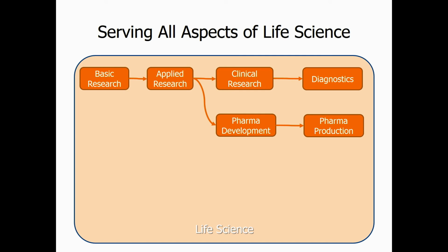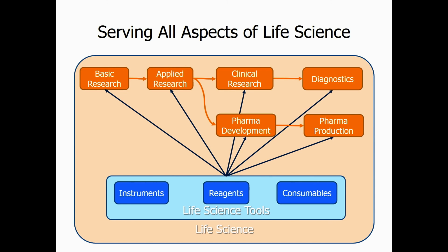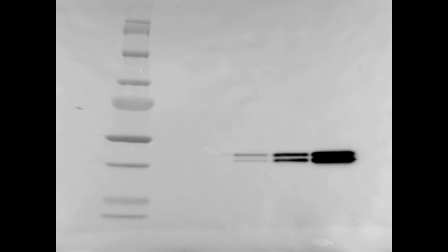In this simplified view of the life science world, our view goes all the way from basic research out to diagnostics as well as pharmaceutical production. Whereas Bio-Techne doesn't actually perform this basic research, do the diagnostics or the pharmaceutical production, we support all aspects of that life science world with instruments, reagents, and consumables to make that work easier and more effective.